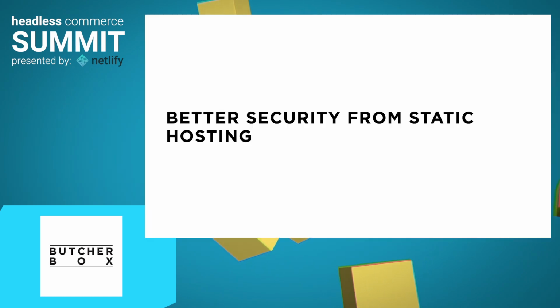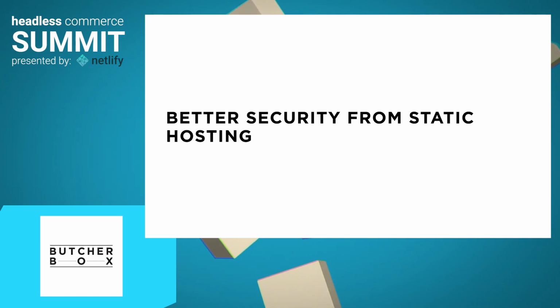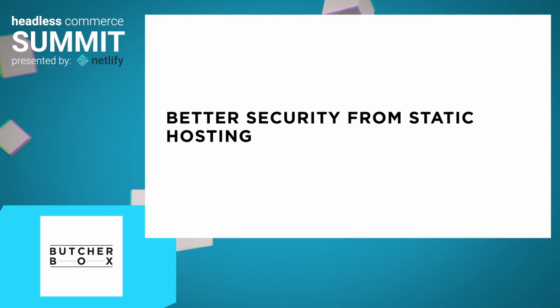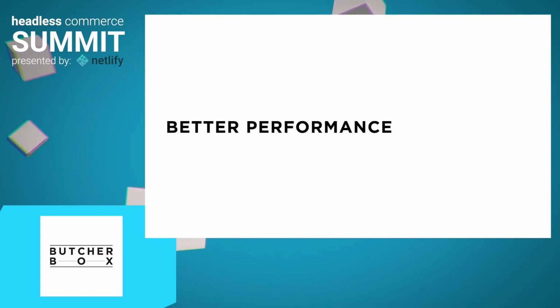So, pluses. We get better security from static hosting. We're not exposing a whole PHP server the same way to the internet, with the traditional security vulnerabilities that come along with that. We just have our API behind a web application firewall now, and there's not really any security concerns with statically hosted assets.